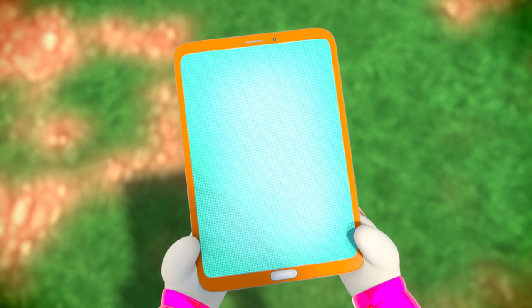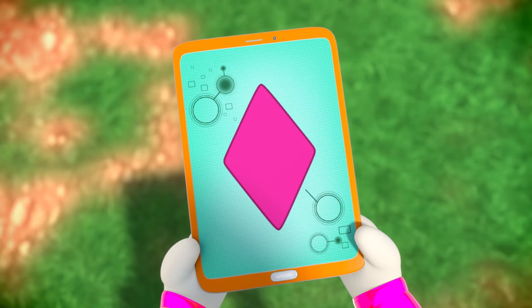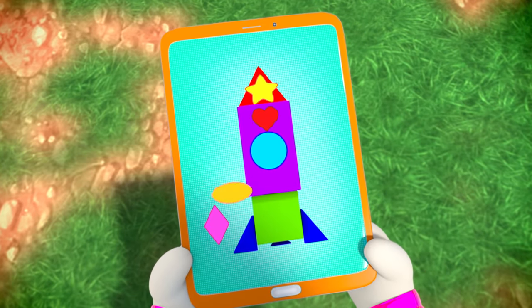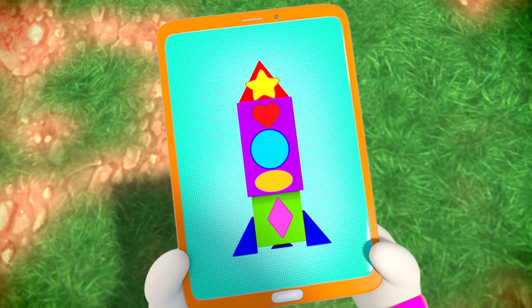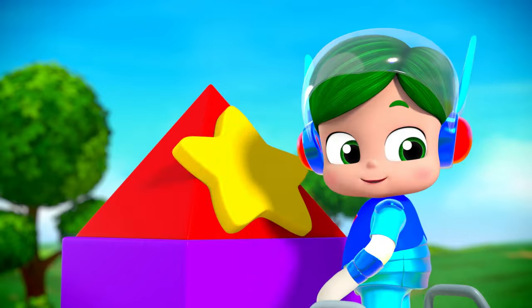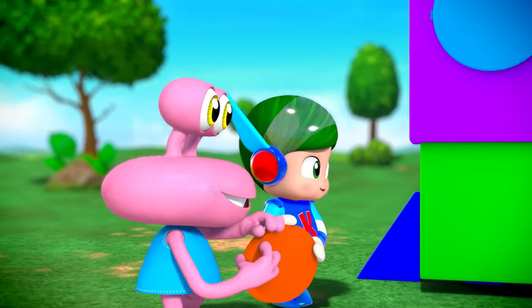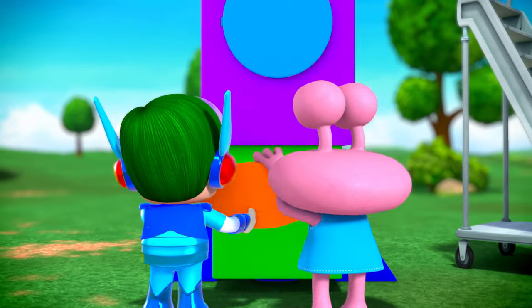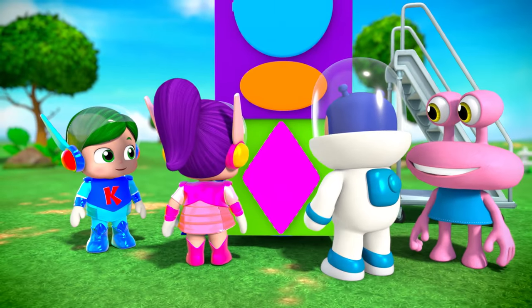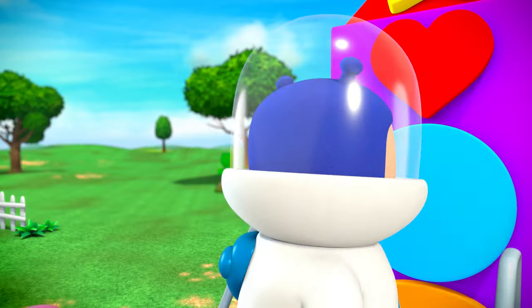Oval. Oval, diamond, star, heart, oval, diamond, star, heart, oval, diamond.